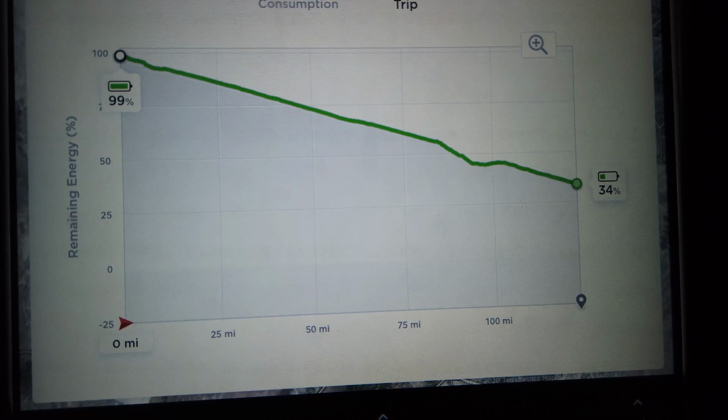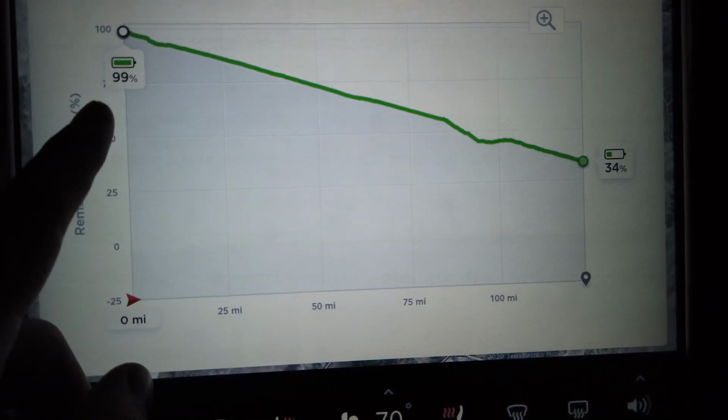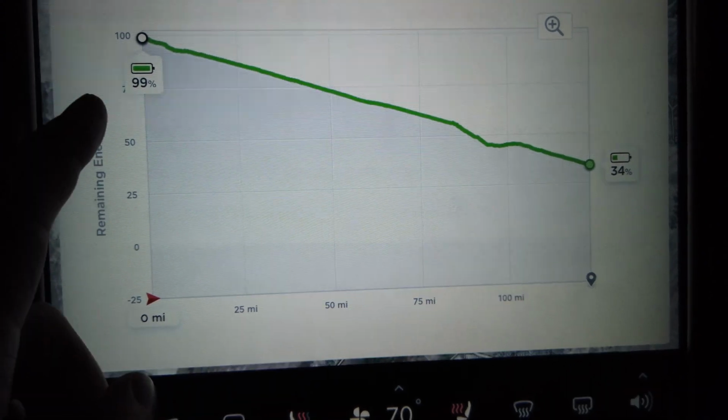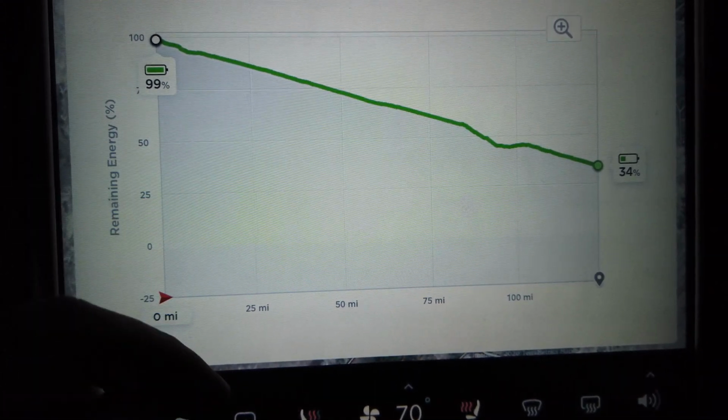This right here is the trip graph, and you can see it's showing 99% right now. I told it to go to 100% and it stopped at 99, or maybe it got to 100 and has come back down. I'm not sure.